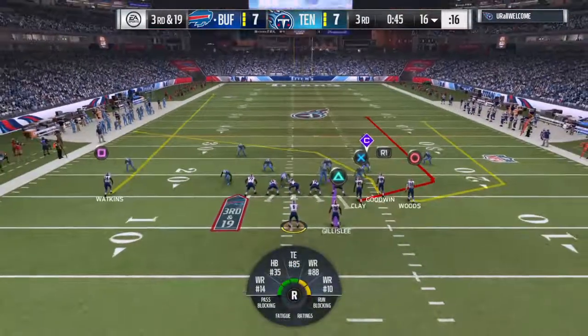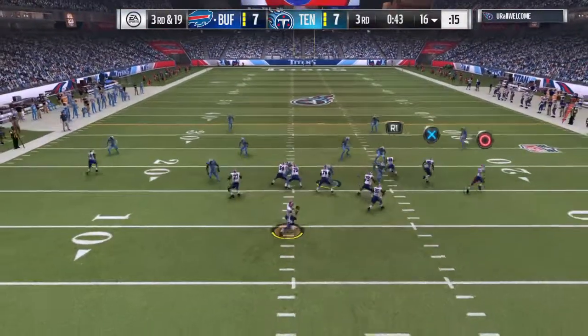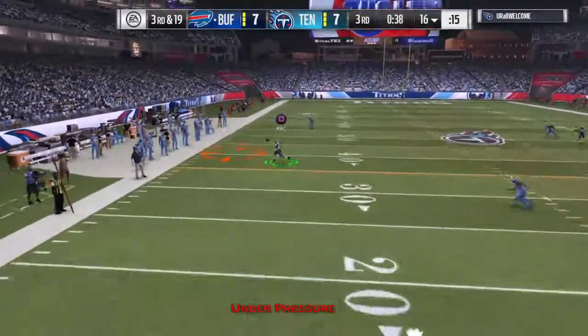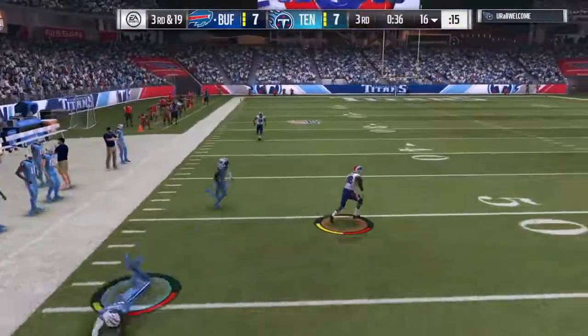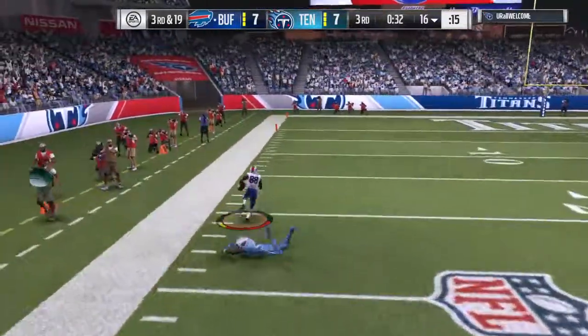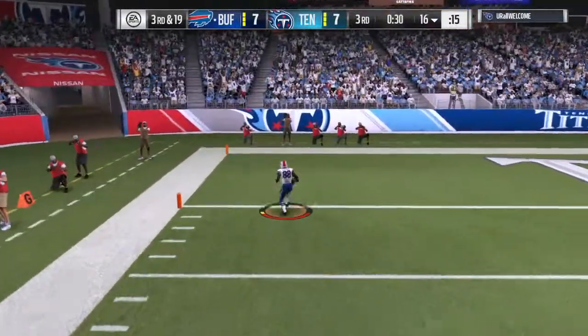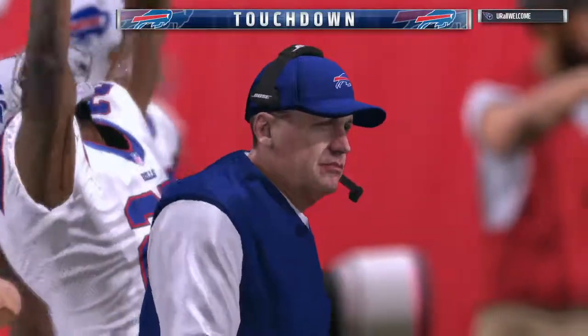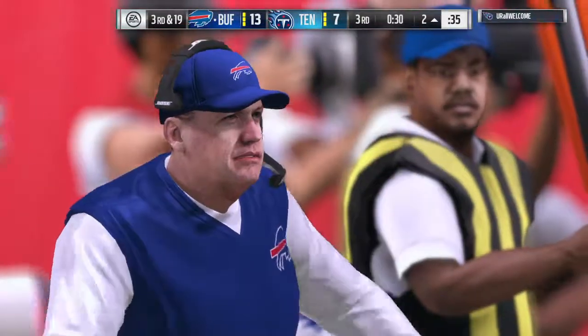And some secondary help here for the defense in the nickel on 3rd and long. Now Taylor. And he finds a man on the crossing route. And all the way home for a Bills touchdown. Marquise Goodwin, 83 yards.